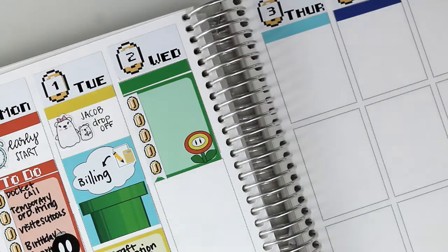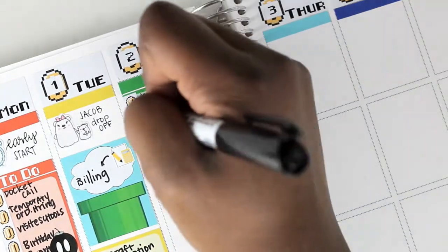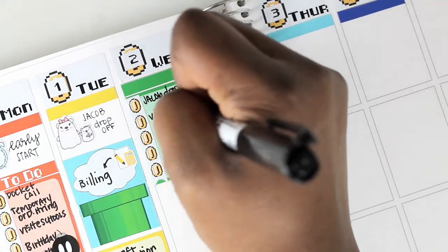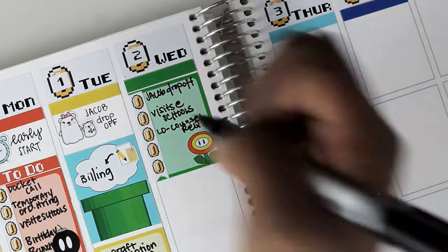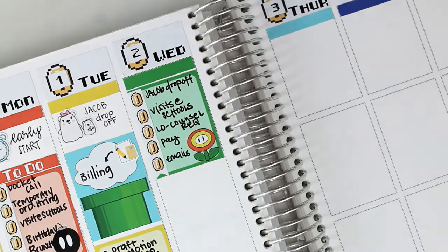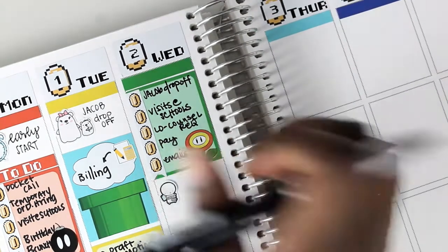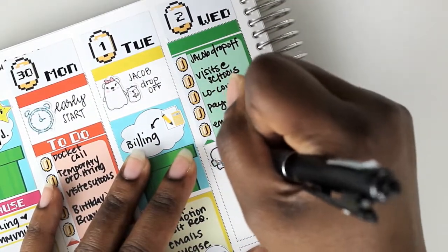So moving to Wednesday, I started off by putting down one of the writable full boxes, and then putting down a checklist next to it. It's the coins. And I did it like I did for Monday, and just jotted down a few things that I got done. I did Jacob's drop-off. I had some visits at schools to do. I needed to request a co-counsel on a case, just boring stuff that is part of my job.